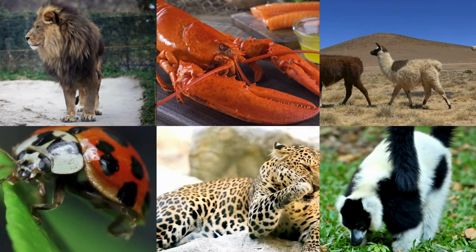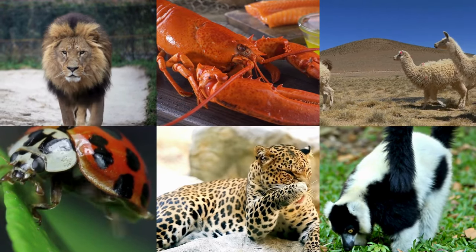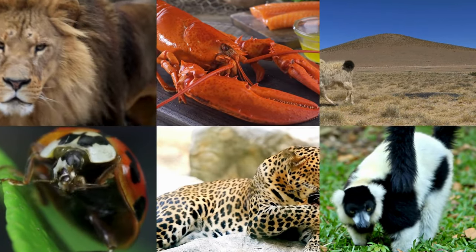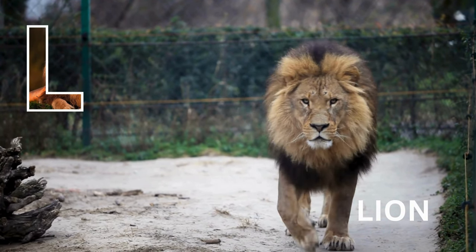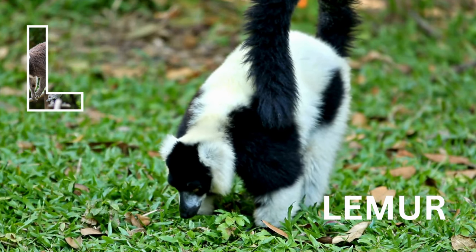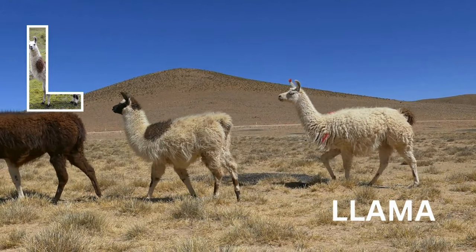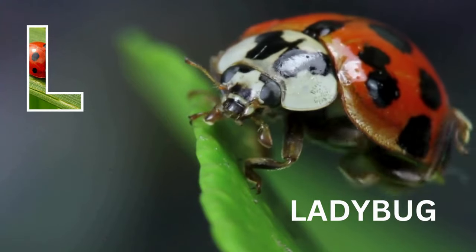Hey, little explorers. Today we're going on an awesome adventure with the letter L. Let's discover 10 amazing animals that start with L together. L is for lion. Lion. L is for lemur. Lemur. L is for llama. Llama. L is for ladybug.